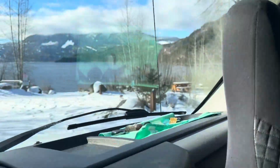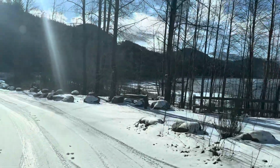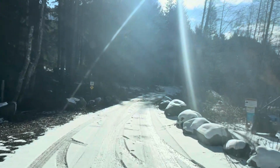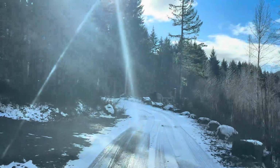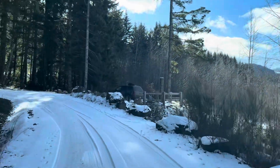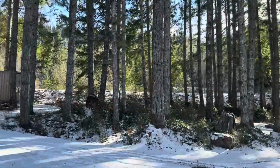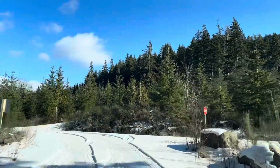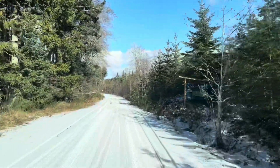Anyway, there's lots of sites here. Take a look through and see how many there actually is. There's a boat ramp. There's number 16, 17. Maybe there's 21 sites here. Oh, somebody else is here. There's 20. Yeah, I would say 21 camp spots. There's lots of pit toilets here.